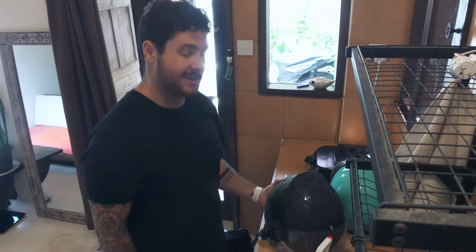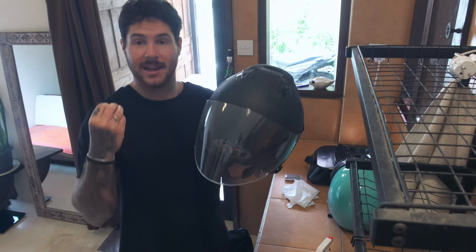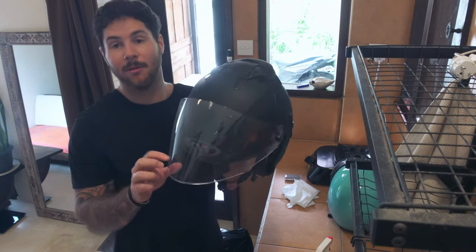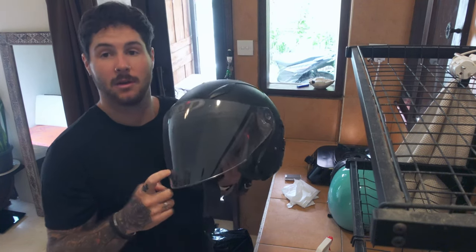There's one thing I recommend when riding a scooter around in Bali, because you will always get debris and dust and shit in your eyes. Get a helmet with a face shield. If you can't get one with a shield, get some glasses, sunnies or a visor.